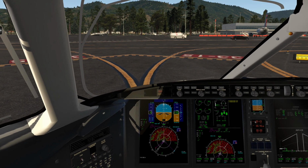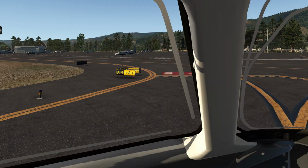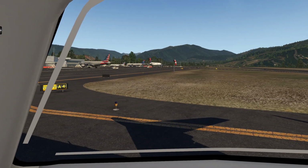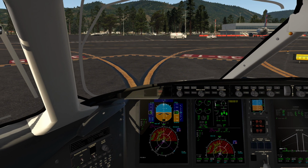And there's something you see a lot there, a stretch limo. It's a nice little touch. So this is just the stock airport included with X-Plane. I think there's a commercially available version of this, but it's one of the better stock airports. So very interesting approach. Let's go and park up.